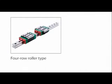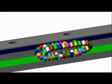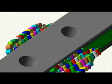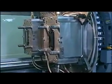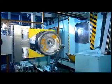4-row roller linear guideways are designed for use in ultra-high load applications and employ rollers instead of ball bearings. With the linear contact between the roller and track, these guideways offer ultra-high rigidity, high stability, high load-bearing ability, and long service life. They are suitable for use in heavy machine tools and heavy transport equipment.